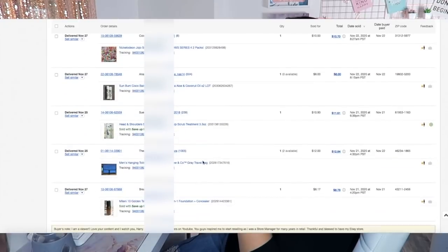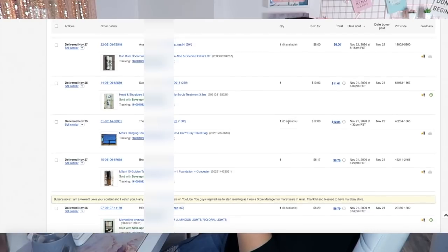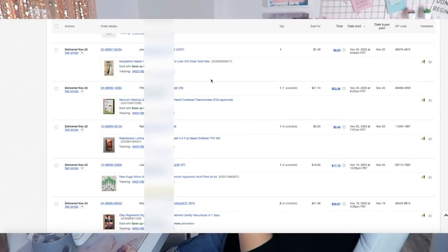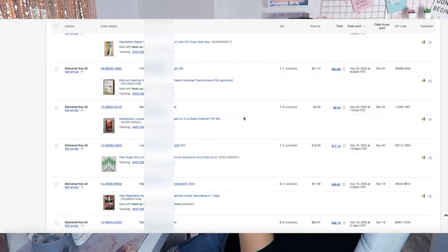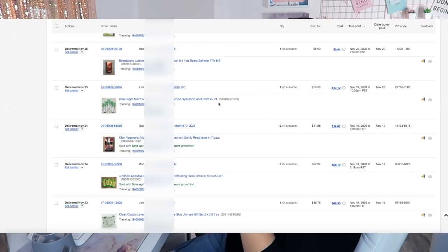Head & Shoulders Supreme Exfoliating Scalp Scrub, sold for $10.93. A Goodfellow & Co. Men's Hanging Toiletry Bag, sold for $12. Maybelline Master Precise Solar Gold Liquid Eyeliner, sold for $7.49. Burcom Medical Grade No Contact Forehead Thermometer, sold for $21.74. Some Raw Sugar Micro Algae Hand Cream, the little 1-ounce travel size. Sold a lot of 5 of them for $16 on best offer.